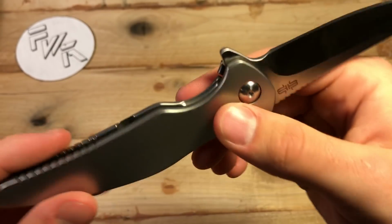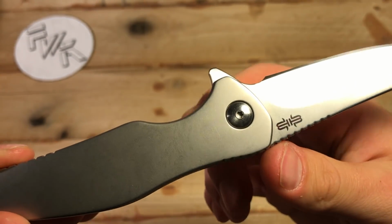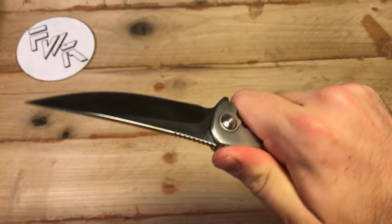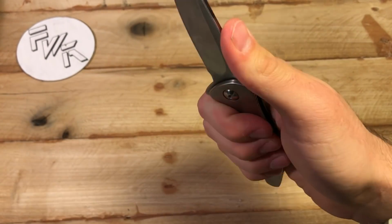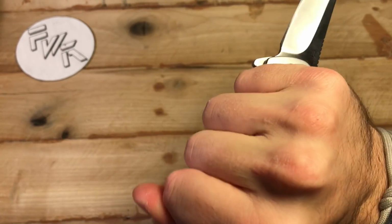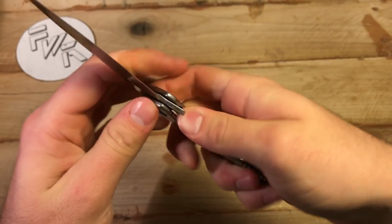So you got all sorts of traction points, plus a finger choil and a kind of guard from that flipper, as most flippers do have that feature. It feels really good. Even if you want to throw your thumb up top or put it in reverse grip, it just feels natural in hand.